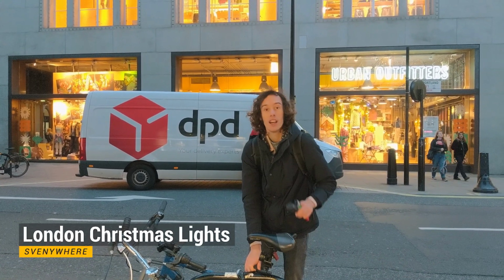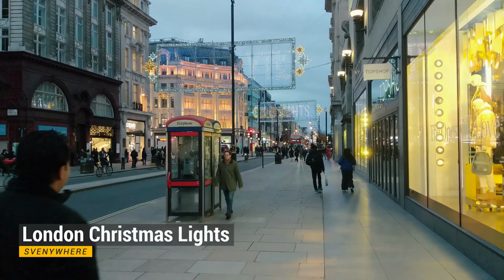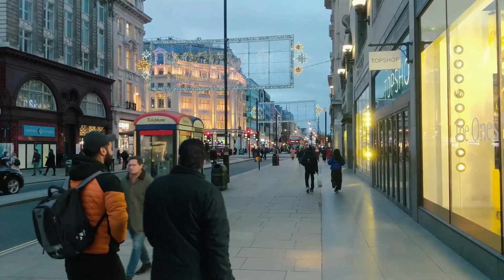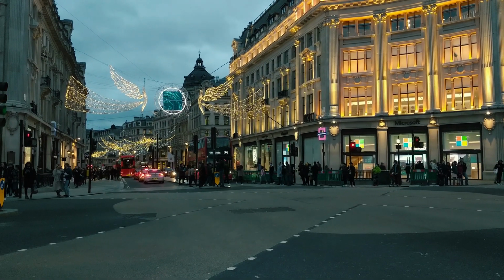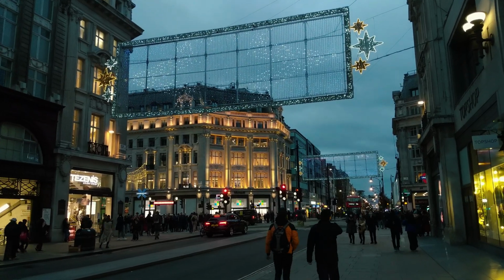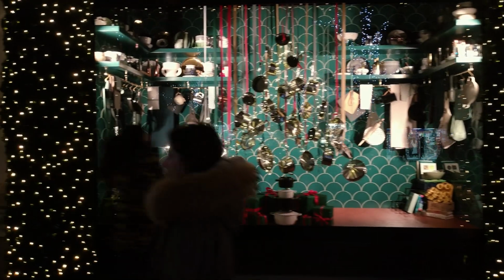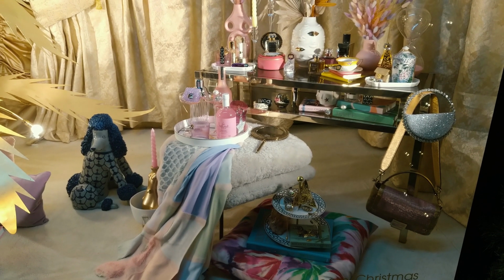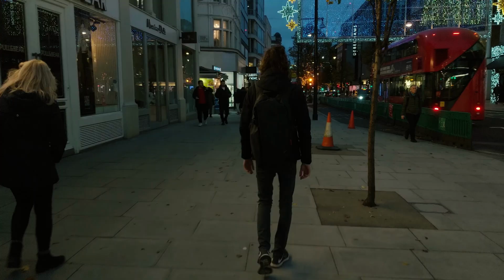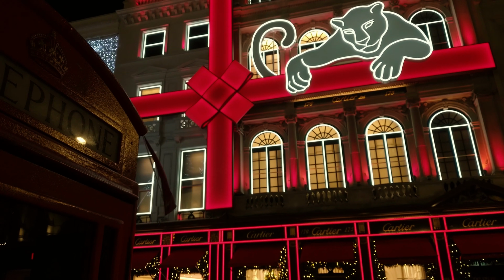Hello everyone, and we cycled all the way to central London where we're going to have a look at the Christmas lights, which normally would be extremely crowded here in central London, but now with the lockdown it would be maybe a little bit different. Every year from November to early January, central London will change with loads of decorations, from complete street makeovers to great shopping windows, and we start our journey on Oxford Street.